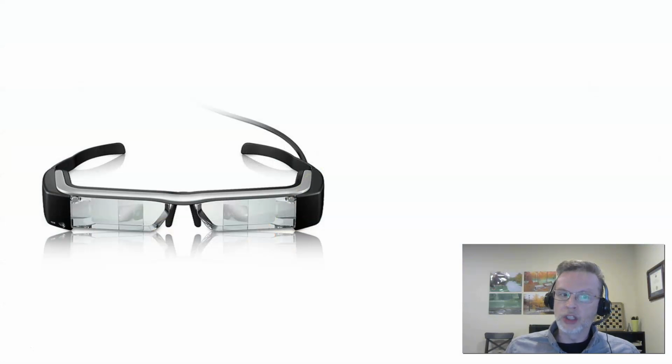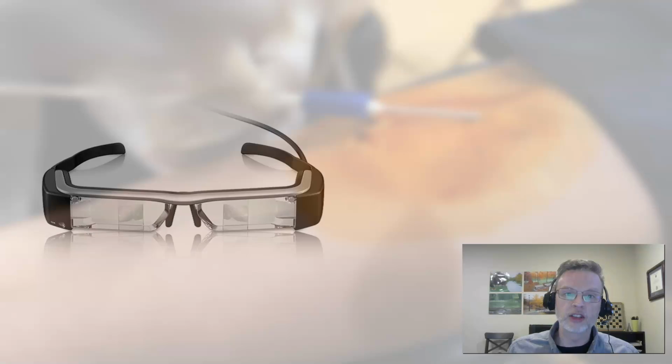Now, we've seen Google Glass. We saw it come and go. It was a bit before its time, but the concept of using augmented reality and having it appear before us and freeing up our hands is not a new one. It was previously the stuff of science fiction. It's becoming more and more the thing of reality. And I see this as having huge potential for just-in-time training in emergency room contexts.